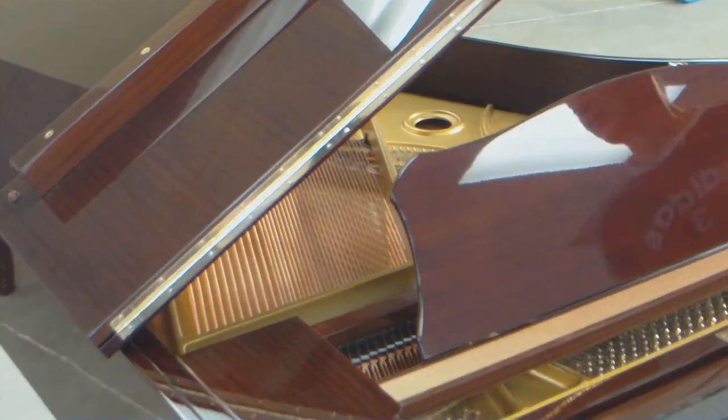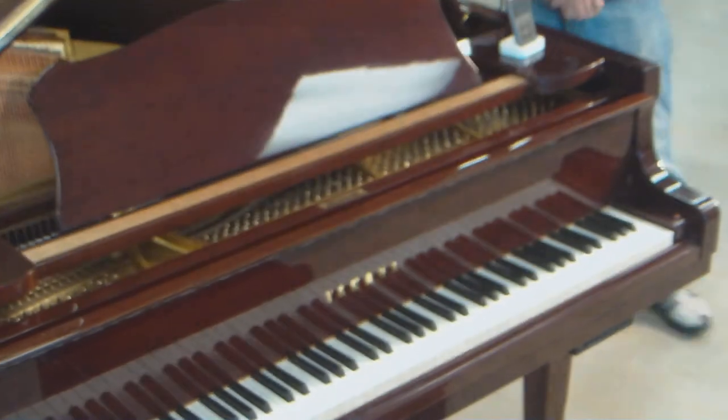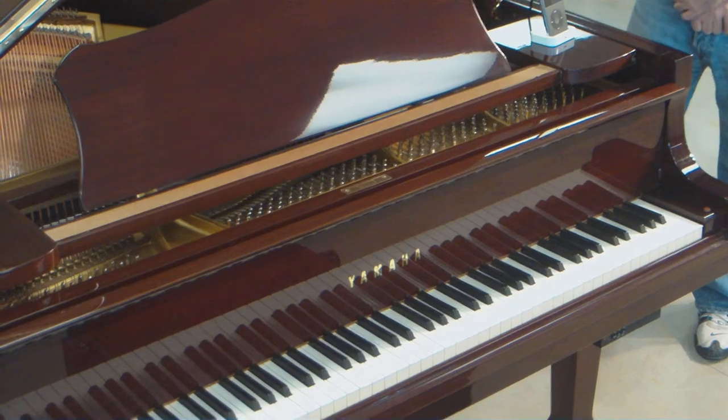That gives you an idea of what this piano can do. The piano, again, is in brand new condition. Really not much else to say about it.